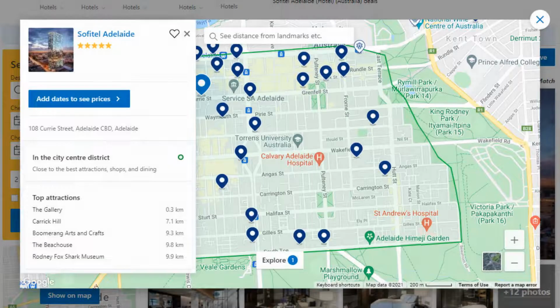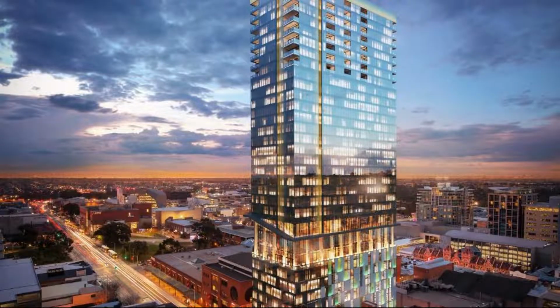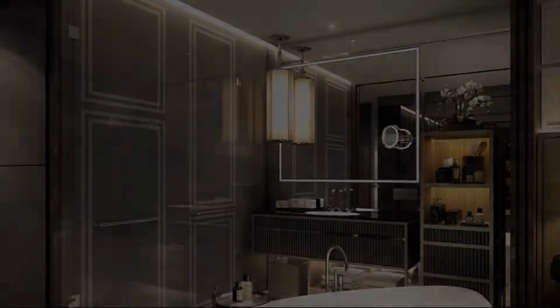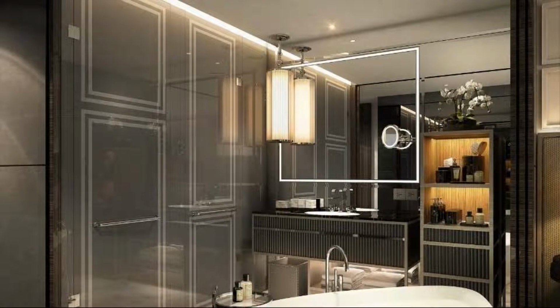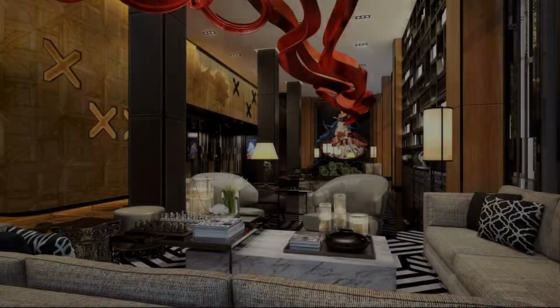Number 9. It's a 5-star hotel. The location of this hotel is first class and guests love walking around the neighborhood. Check-in time is 3 p.m. and check-out time is 11 a.m. Guests are required to show a photo ID and credit card at check-in. Pets are not allowed in this hotel.